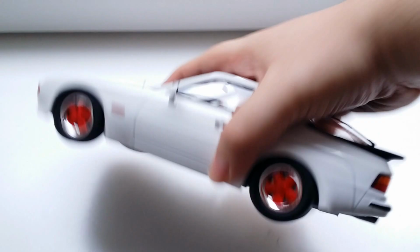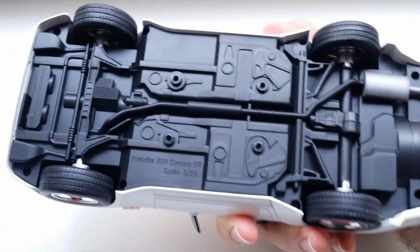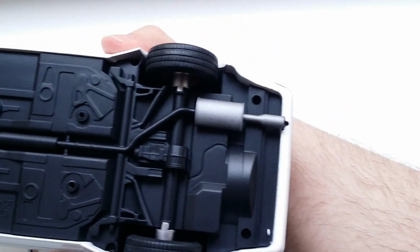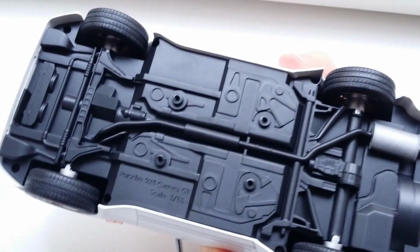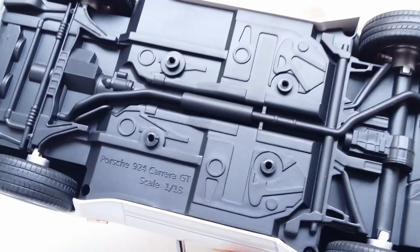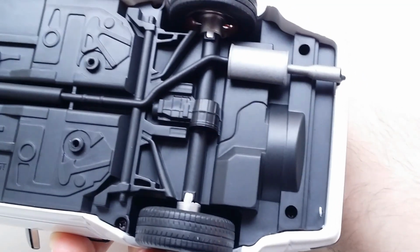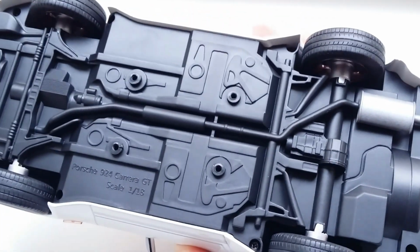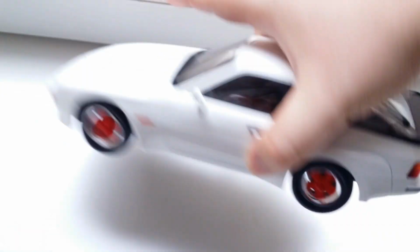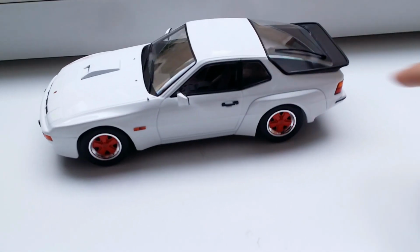And now taking a look at the bottom of the car, you can see that the bottom is actually quite detailed for an MCG. We have got the exhaust system ending up in a muffler, and of course the exhaust painted in silver, but the rest of it isn't. We do have the transmission detail here at the front. It says Porsche 924 Carrera GT, scale 1/18, limited slip rear differential, and that's about it. No front steering, unfortunately, on every MCG. But the car does roll fine.